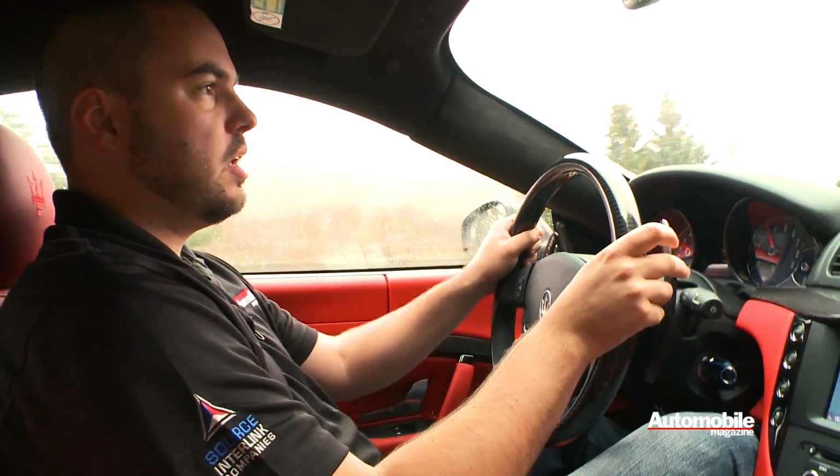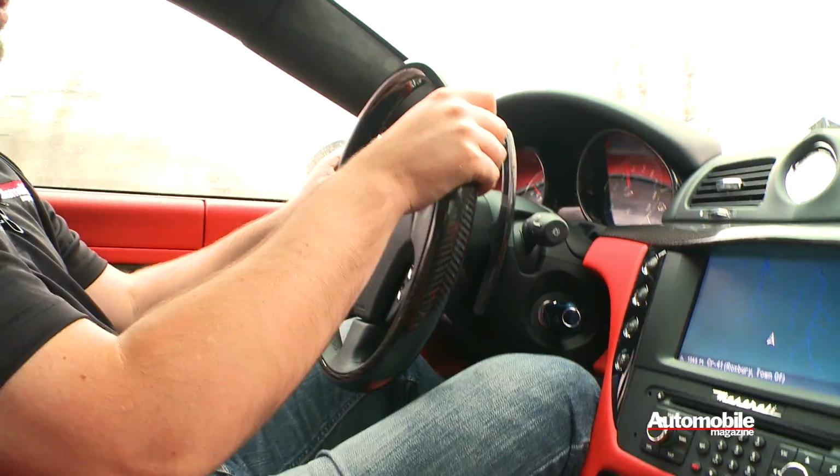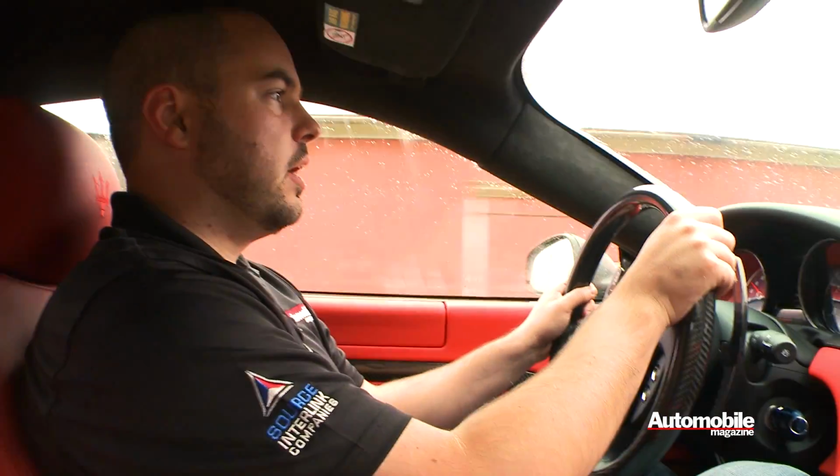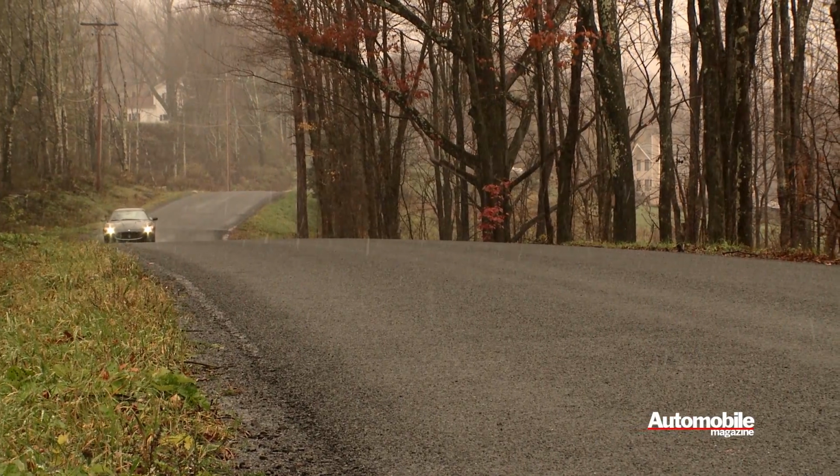Maserati's got these nice optional carbon fiber shifters here that are a little bit bigger, easier to grab than the Jag's. It's pretty easy to just reach over and grab it with one finger, get the full length here. So if you've got the wheel a little bit of angle on it, you're not necessarily missing the paddle.